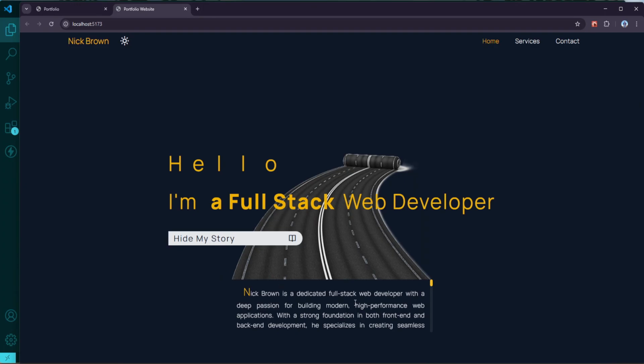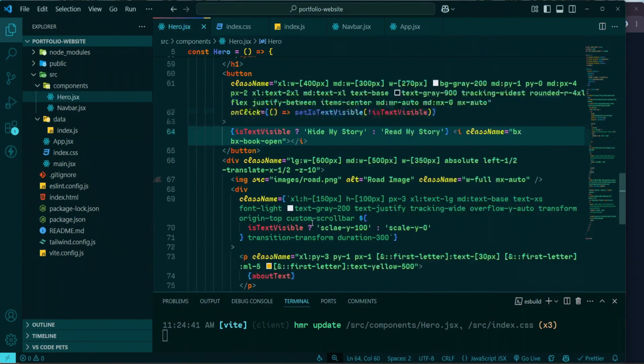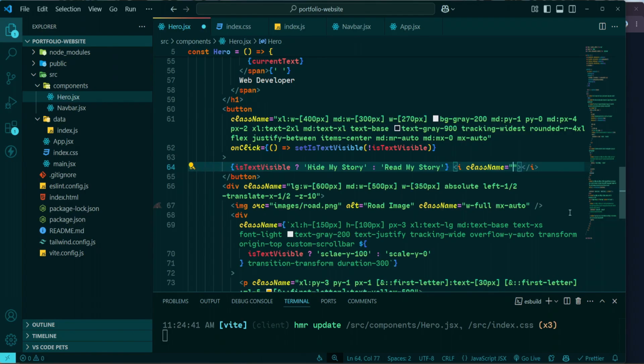So as you can see, the text is collapsed. Therefore, we see here hide my story. And once we click, the text will be replaced. Alright, now we need the same thing with the icon. So let's modify the class name of the i element. I'm going to cut this class.